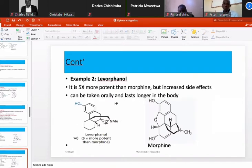Okay, the second example of the drug is levorphanol. This one was found to be about 5 times more potent than morphine. But again, the side effects were still high. We are making new analogs to maintain the analgesic effect of morphine but reduce the side effects. But that was not the case for levorphanol, which still had increased side effects. Besides that, it could be taken orally, and had longer lasting effects in the body.